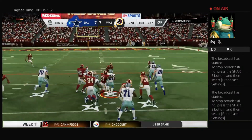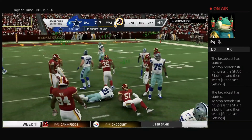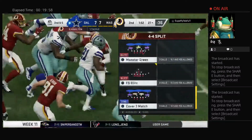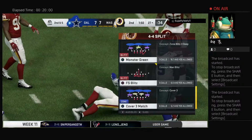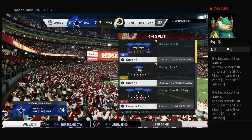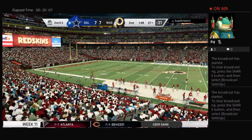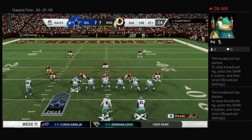10th carry now for Elliott. Sean Dion Hamilton was there to bring him down defensively. I call that play a success. A nice inside run sets up a very manageable 2nd down. A very solid gain on that play. The 27-yard line. After the pickup of 5, here's 2nd and 5.